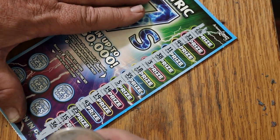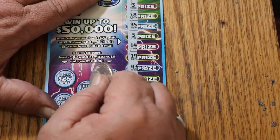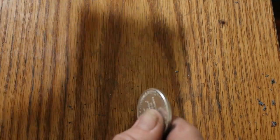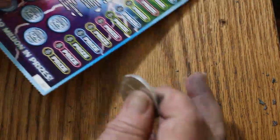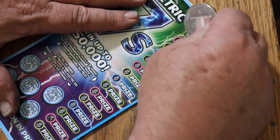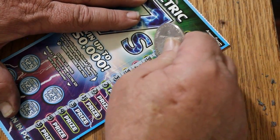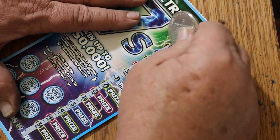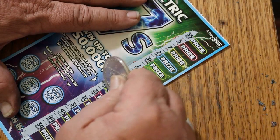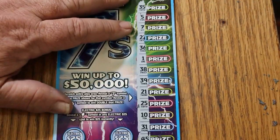Nope. No sevens and no money bags once again. And nothing, nothing, nothing, nothing, and nothing. Yowza. Alrighty, ticket 37. Come on, 37. You know you want to give me something here. Yes, you do. One lonely little seven at the top. Okay, can you give me something other than $5 in that?